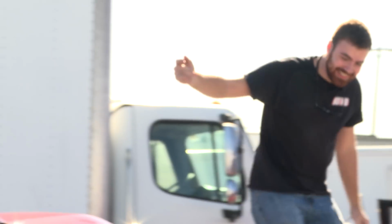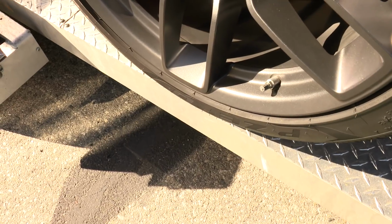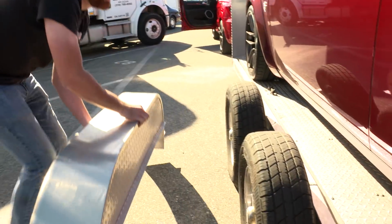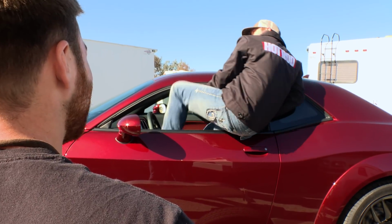This is close. Keep coming, hang on. You're good, just straight, straight, straight. There's nothing in the back. We should probably fix that. You hit the tire. Climbing out the window. Look at that. It's like Bo Duke over here.